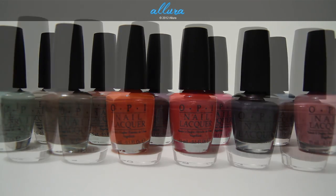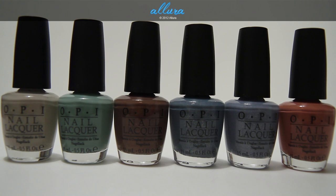So the colors we have here from left to right are Did You Hear About Van Gogh?, Thinks a Windmillion, Wouldn't You Like to Know, I Have a Hairing Problem, I Don't Give a Rotterdam, and Gouda Gouda Two Shoes. So as usual, OPI is doing a lot of play on words with the names for these colors.